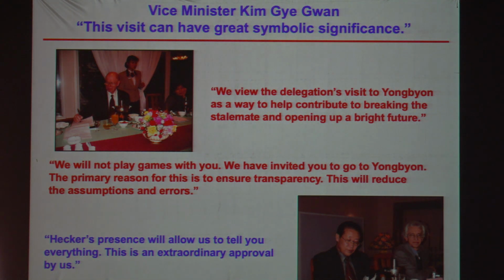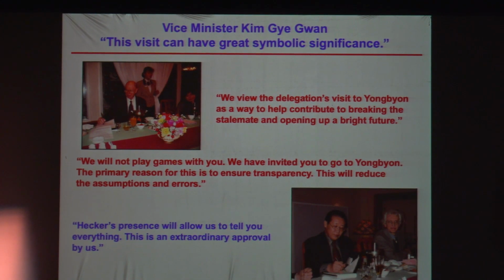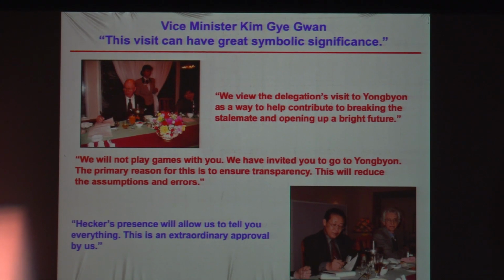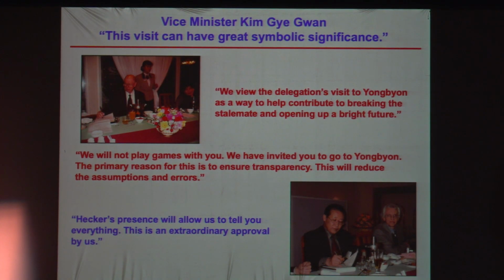And then from a policy or political standpoint, we met with the very high-level North Korean people, the Vice Minister of Foreign Affairs, Kim Gye-gwan. And whereas I thought they'd never let me into their country, they looked at it very differently. And they said, here is an opportunity. We got a guy who actually knows something about this nuclear stuff. And he will be able to carry our message back to the United States.